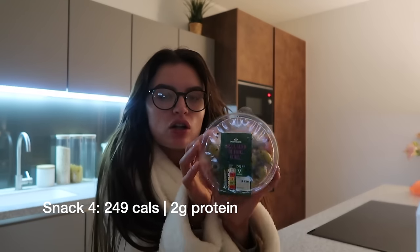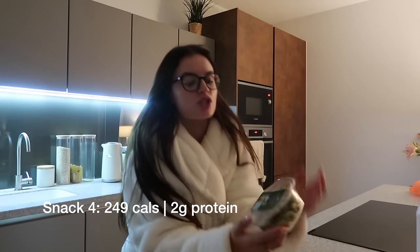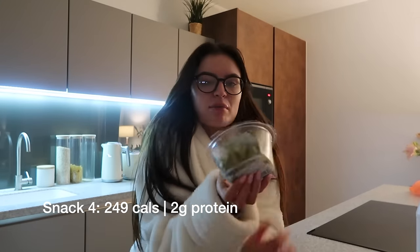Okay guys, I've had my yogurt, creatine and glutamine, everything like that, and I'm now just gonna have one final snack before I go to bed, just to get my calories up. I'm gonna have these olives because I am obsessed with olives. I love olives so much, and I'll probably just have this whole pack because, to be honest, there are not actually that many in there. But that should take me up to my calorie goal for the day.